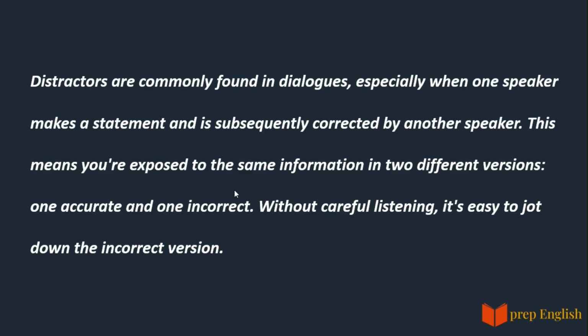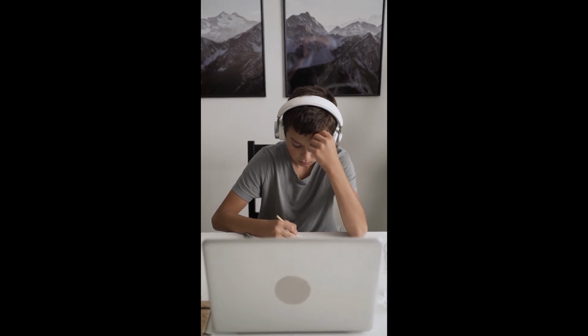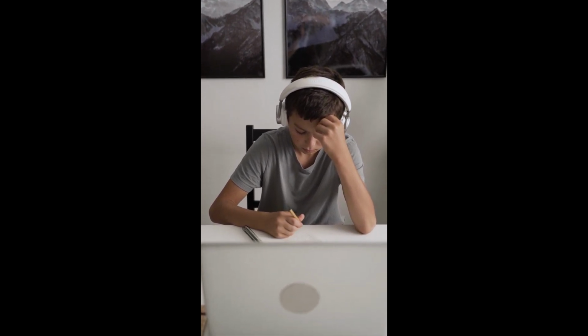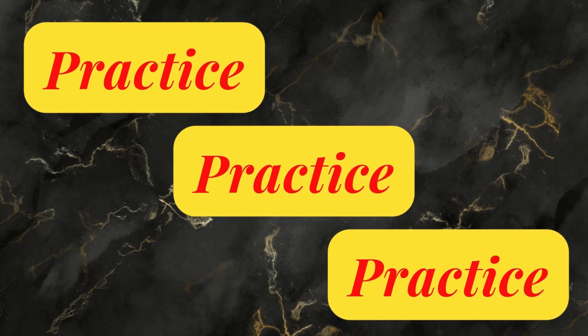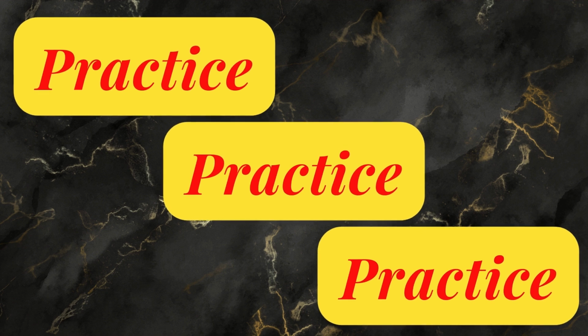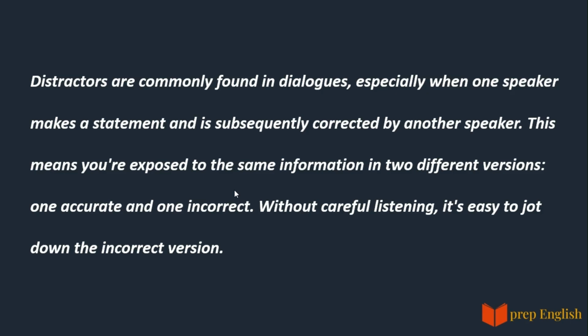Here are a few tips. First, always listen to the entire dialogue before we start answering. This helps us to catch corrections or additional details. Second, pay attention to keywords like no, actually, but, instead. These words often signal a correction. And third is practice, practice, practice. The more you expose yourself to these kinds of dialogues, the better you will get at identifying distractors. Listen to a variety of English dialects and try to pick out the corrections and changes in the information.